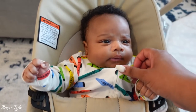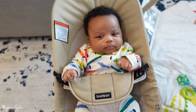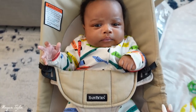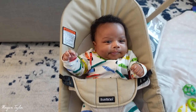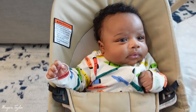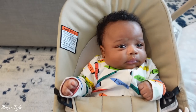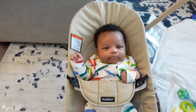Y'all, I love that this baby was born right here. We got this super late. Oh, you got a little bit of spit up. But yeah, I didn't put this on my registry and I should have. So if you're pregnant, expecting, put it on your registry because he loves this thing. Just sit in it and he kind of bounces himself lightly, but you can press it to go faster. And while I'm cooking or doing whatever, cooking, eating, I put them in here.